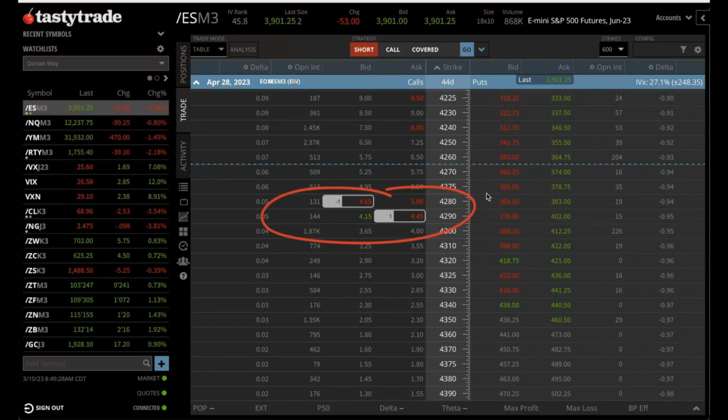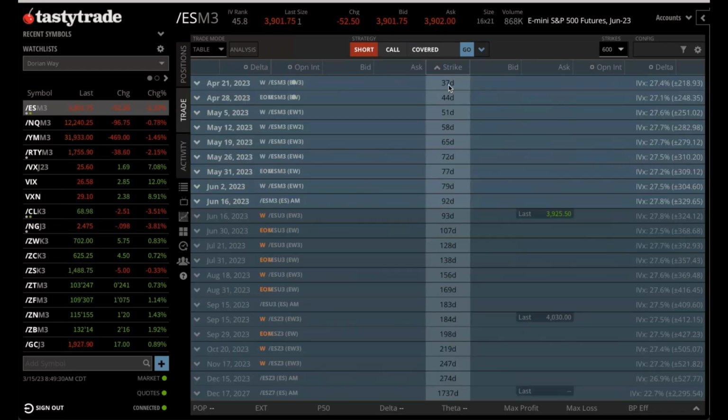You can also decide to roll things out. I don't have anything in this account that we need to roll out at this point, but you can roll things out to a later expiration date, and that would reduce risk and give you a little bit more breathing room.